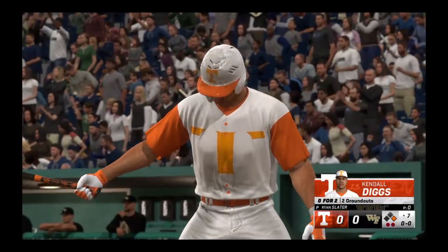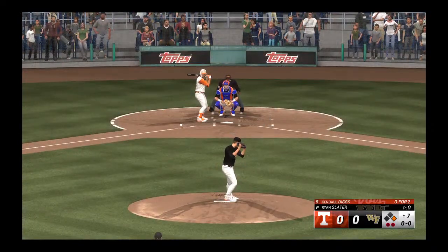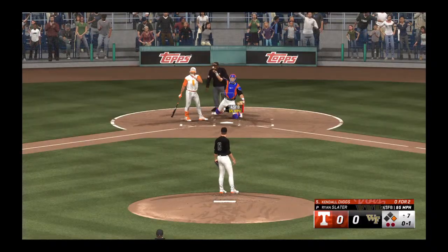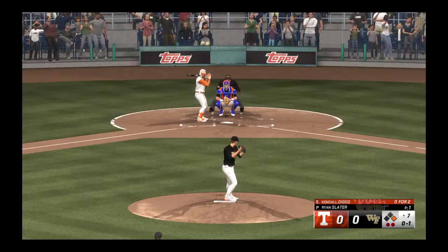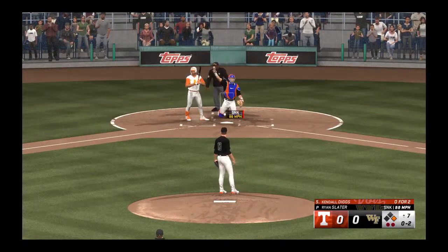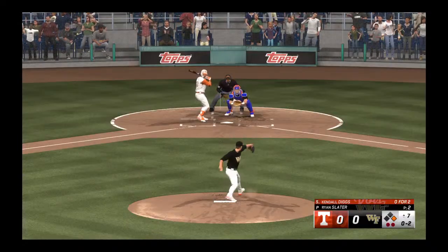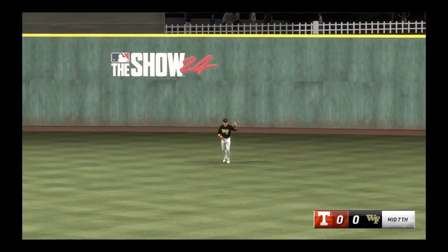And now the right fielder, Kendall Diggs. And there's your strike. Two gone. The possible go-ahead run at first. Next offering in there for a strike. And it's 0-2. In the air out towards right center. And that is that.